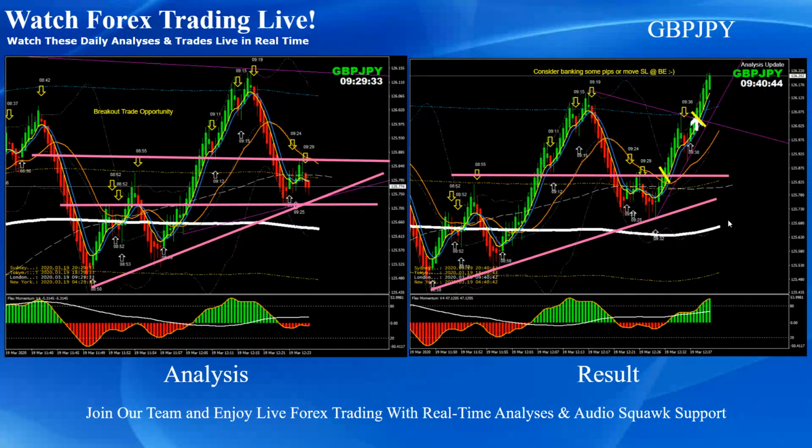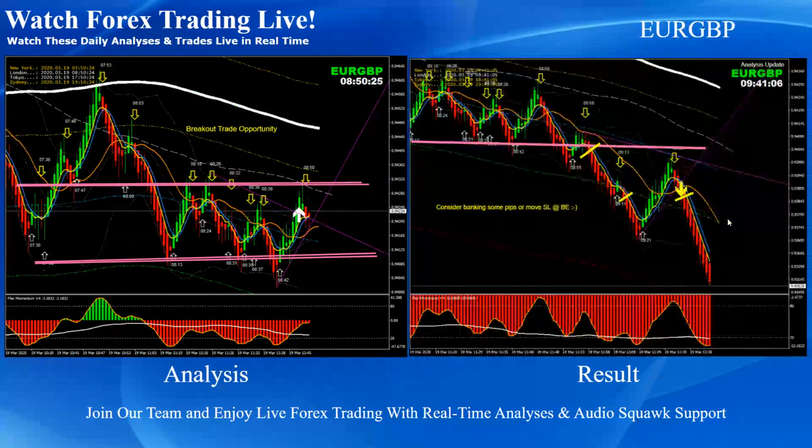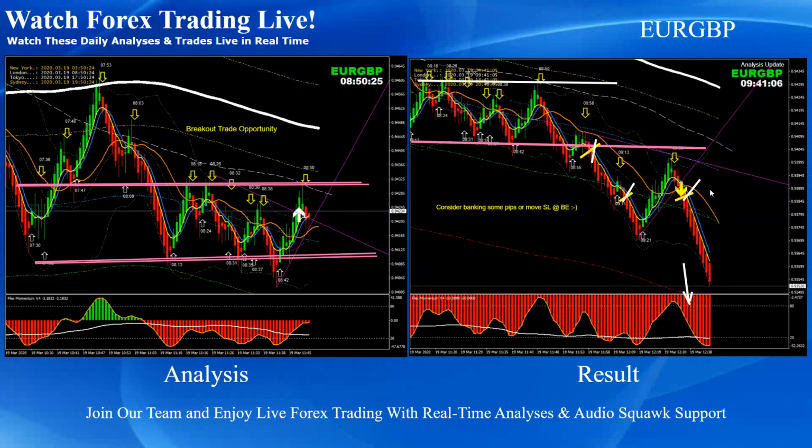Beautiful breakout long trade on pound yen. Euro pound, pretty straightforward. As you can see, this was the breakout, and I explained to my traders to look for the breakout and the pullback. As you can see, breakout, pullback, and another pullback. Beautiful. As long as the momentum is bearish, any pullback below the orange EMA, we will consider as a high probability trade. Beautiful short trades.